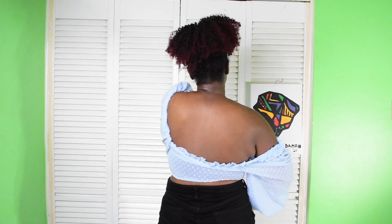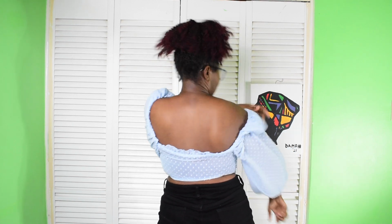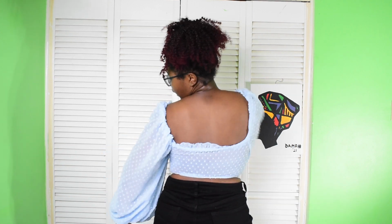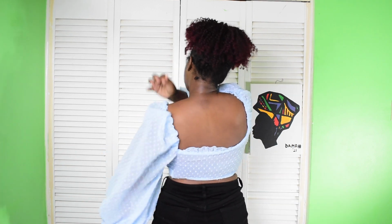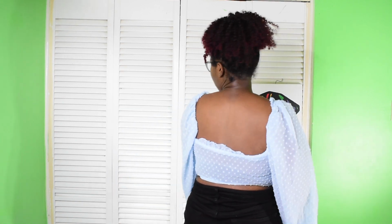Let me just pull it up. Yeah, I think it's supposed to be on the shoulder. I'm not doing a good job at this, but yeah. Instead of having the back just dropping down and gaping, I think this is actually how it's supposed to fit. I bought this a long time ago, so I don't even remember how it looks on the model. But anyway, we're almost done.